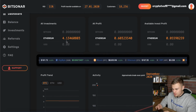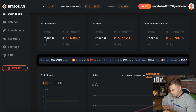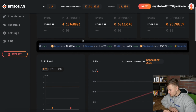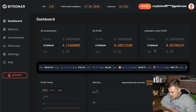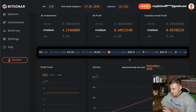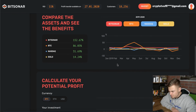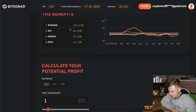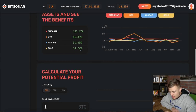So you can see it only shows your Ethereum deposit and not your US dollar deposit, which is interesting. You can see my profits right here, and then my available invest profit as to what you can re-put back into the accounts, and then basically just gave it a new face. Compare the assets and see the benefits: Bitcoin, NASDAQ, gold, basically on the year from 2019 to 2020, the return on investment. Calculate your potential profit. That's pretty cool.